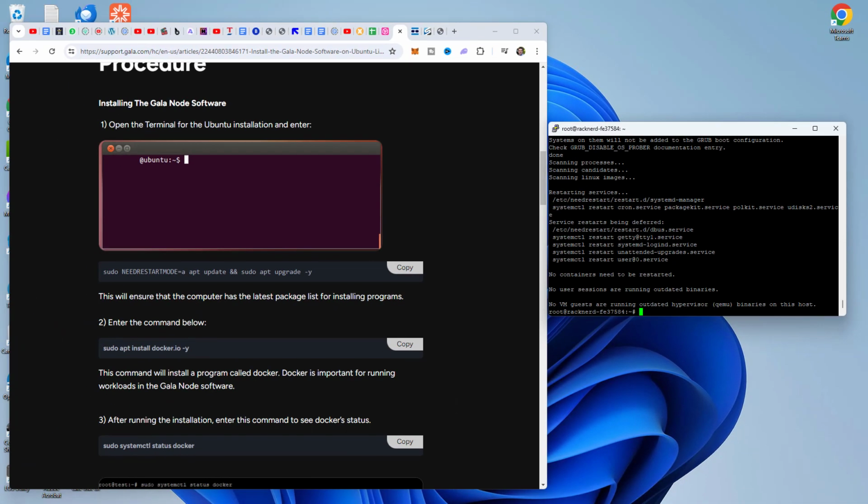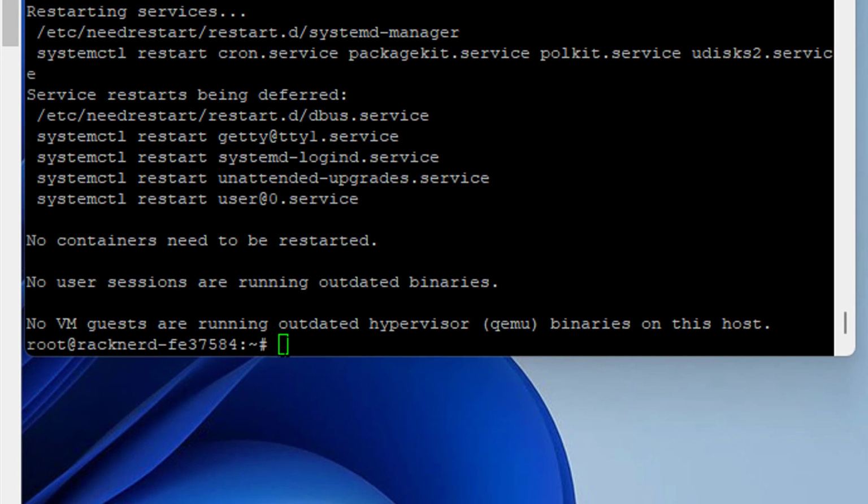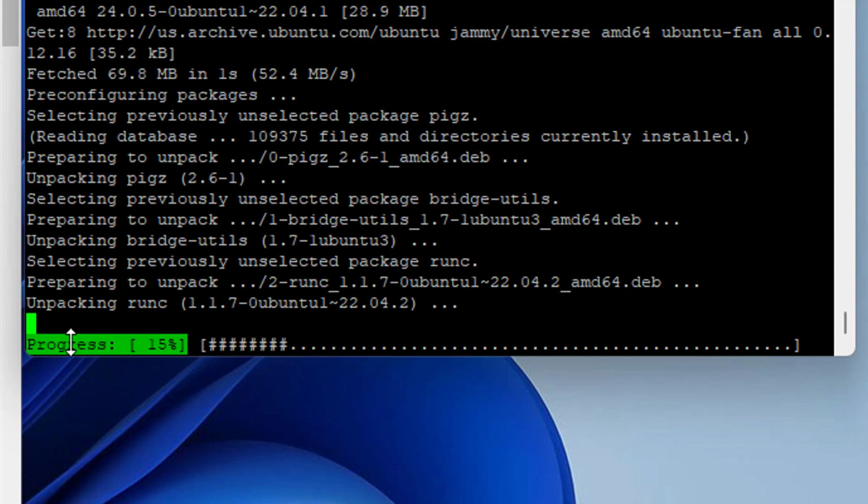So that's taken me by surprise because that didn't happen last time. But if you get that on your server, then that's where we're at. So let's just keep on continuing. So step 2, enter the command below. So we just clicked on that to copy. Come back in here on our terminal, PuTTY terminal, right mouse click, hit return, and let that complete that process.